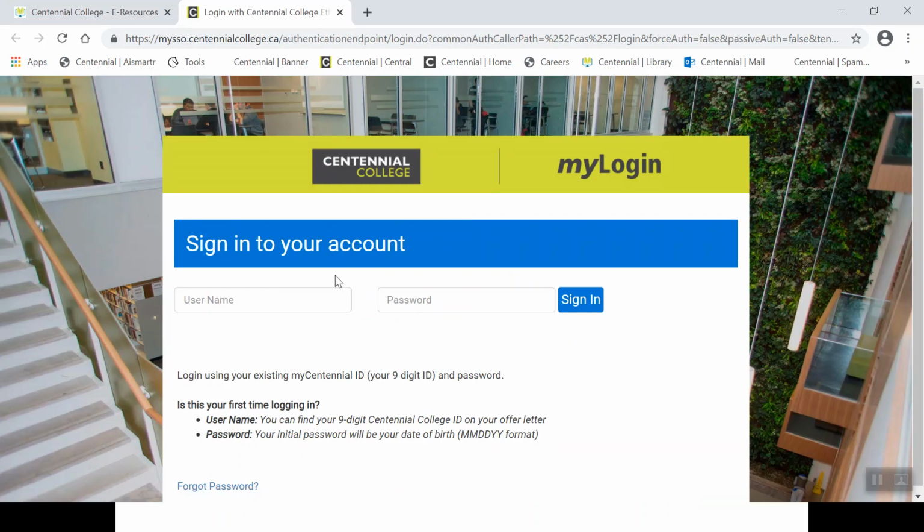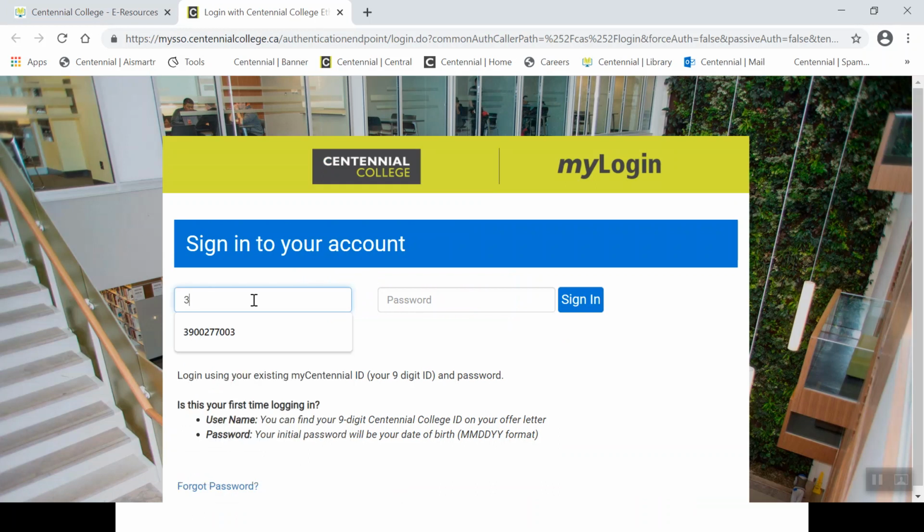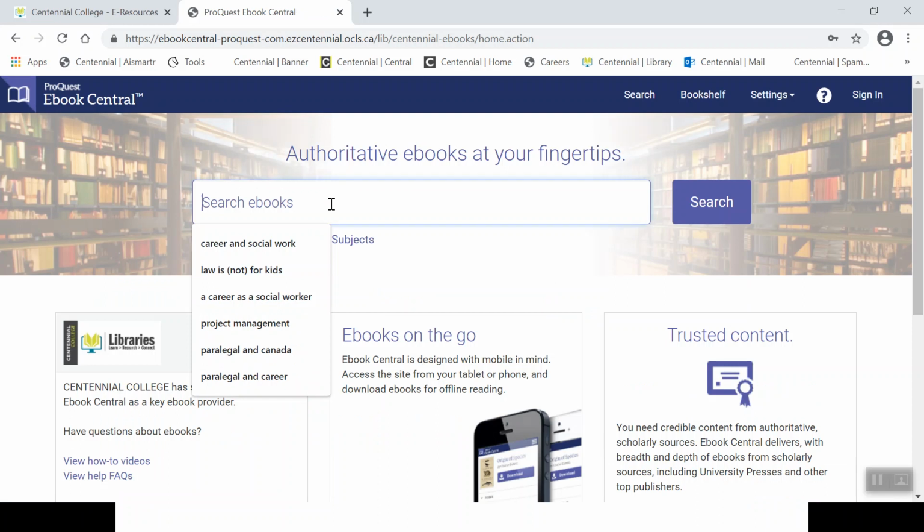With one click, we go on to the part where you enter your MyCentennial login credentials. This will take me a second, so bear with me. And we'll cross our fingers to make sure I entered that correctly. Oh good, we're in. One thing to note is, once you sign in, you don't have to sign in again.